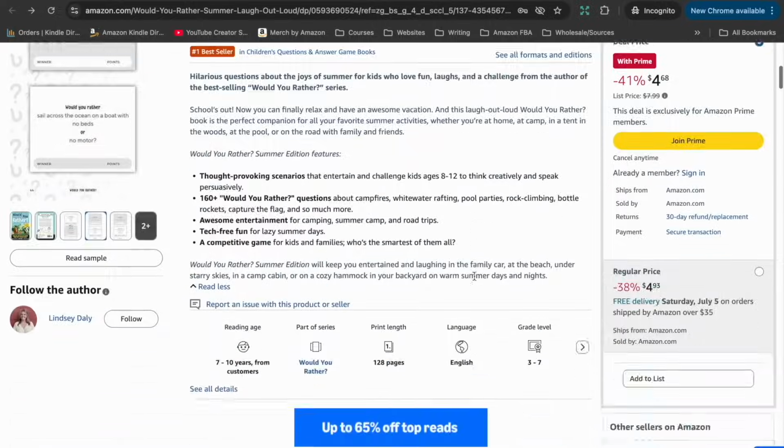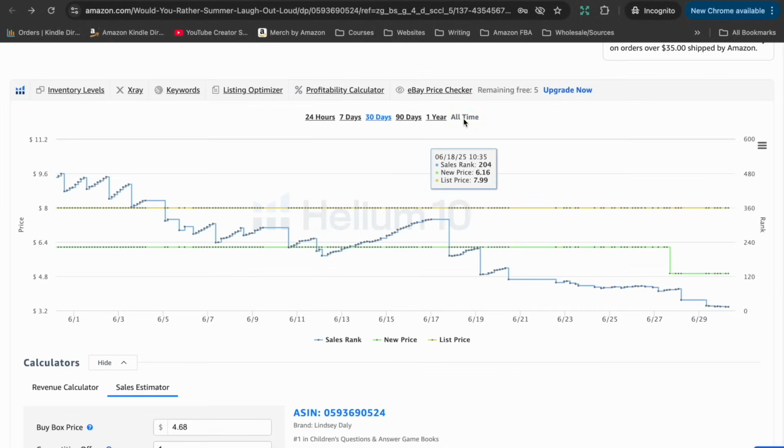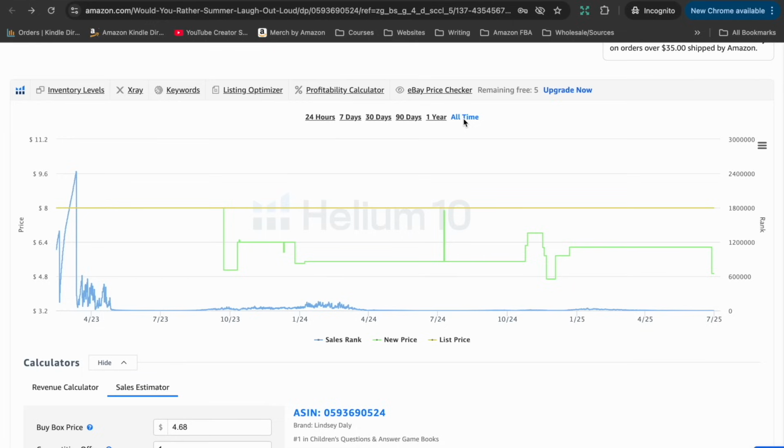But also, let's have a look at this history graph. We can see the history of the whole time this book has been published. Even though we are having a seasonal trend spike at the moment, we can see that all throughout the year, this book performs really well, and it sells even more around the school holidays of June, July, August.